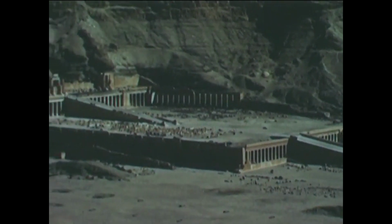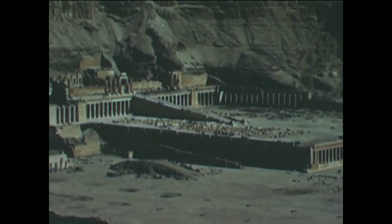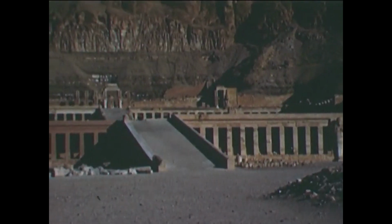The Temple of Hatshepsut reaps the full benefit of its dramatic natural setting.